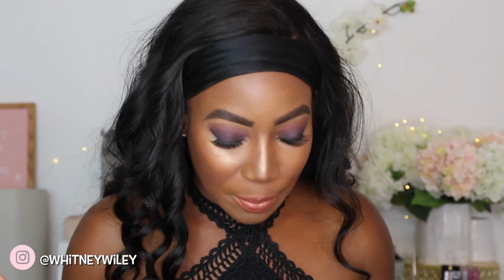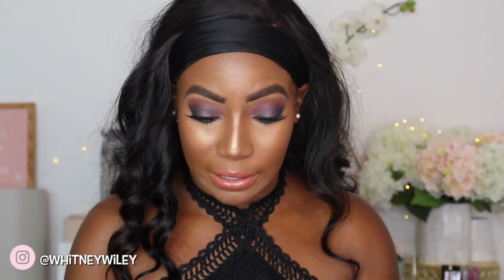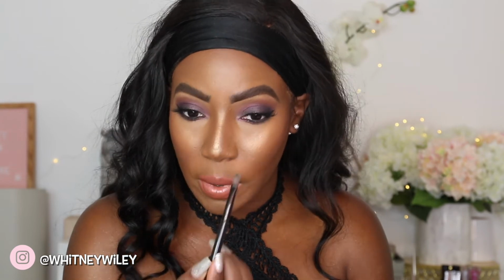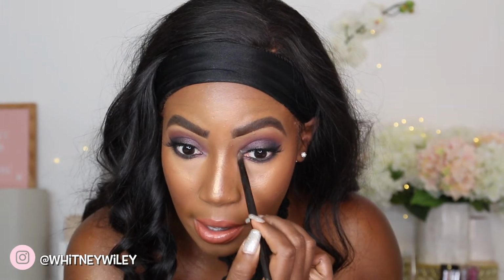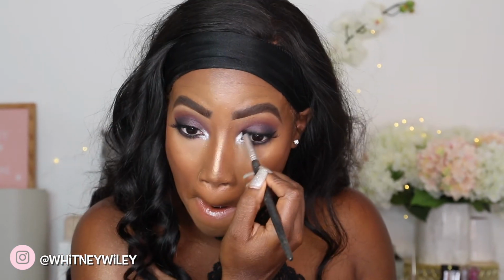Okay, and then I kind of want to play with High Priestess, which is this gorgeous, gorgeous platinum color. When I swatched this shade, I was literally in shock. The silver on High Priestess is so beautiful and it's so pigmented. And just pop that on the inner corner because I know it's gonna add so much brightness to the inner corner of my eye. Are you seeing that? That's one touch. It is so bright. This would be a cool shade to use all over the lid.